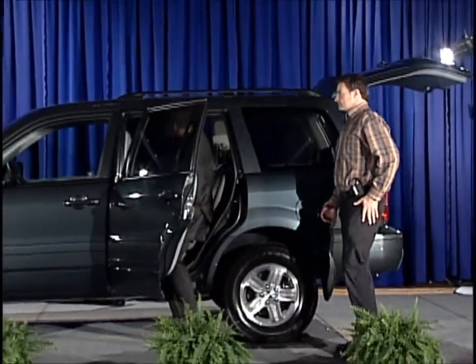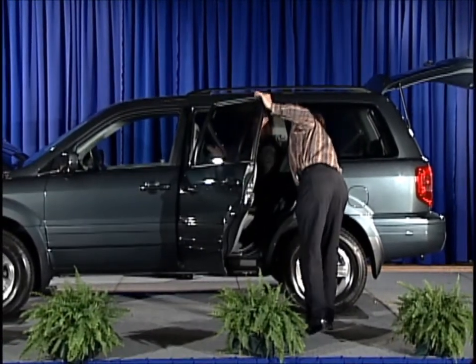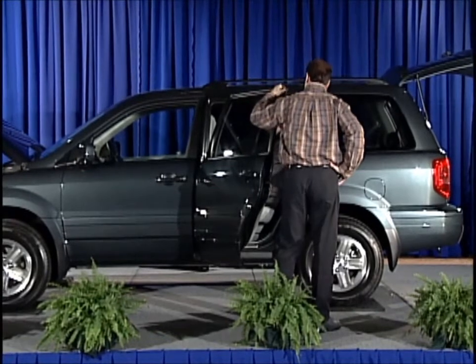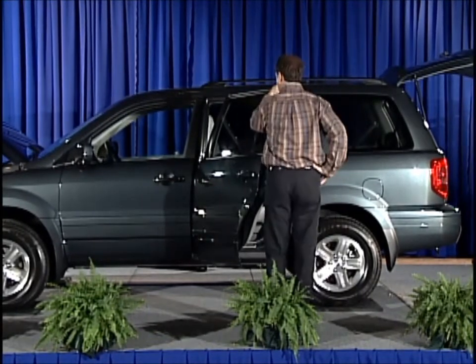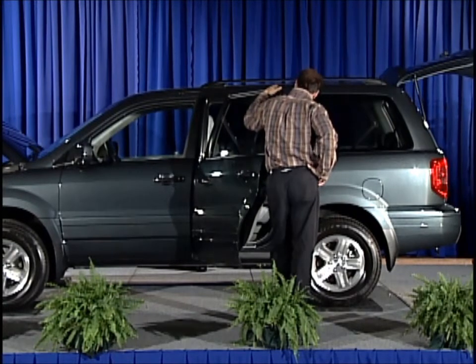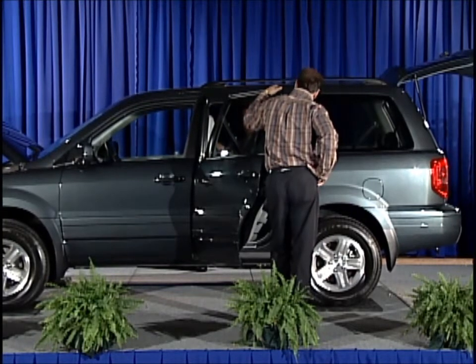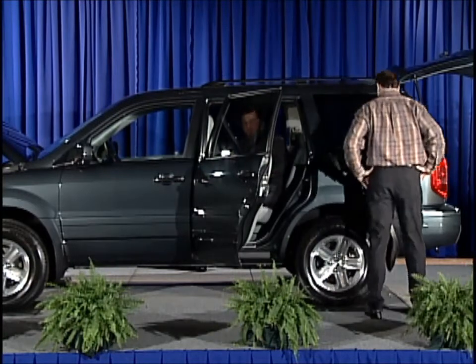Look at this. That seat's all the way back so that I can drive, or you could drive. I'm 6'4 and a half. Not only do I have plenty of headroom, but my knees are nowhere near the back of that seat. Wow. Passengers may not always be as tall as I am, but it's nice to know they don't have to sacrifice comfort just because they're in the back seat. This seat also slides up if you needed to, giving your backseat passengers increased legroom, something you don't find a lot.